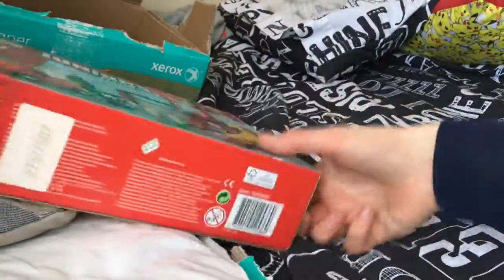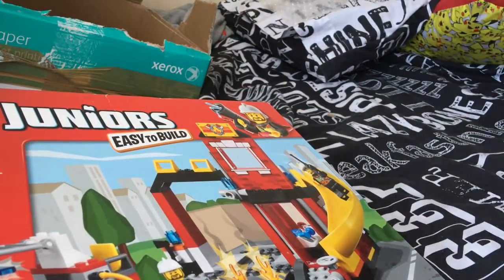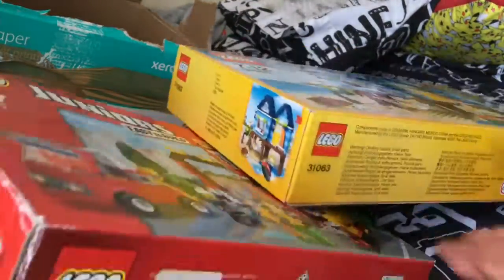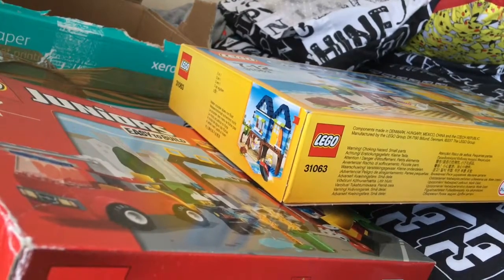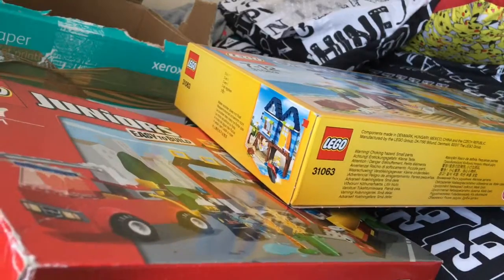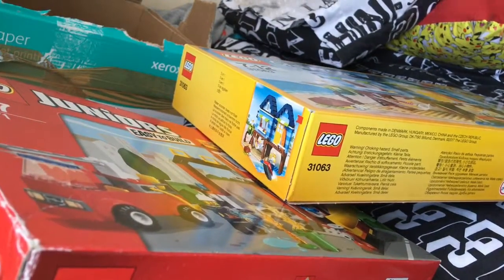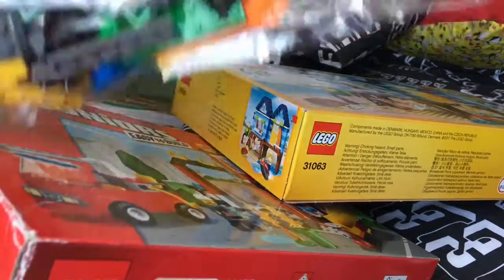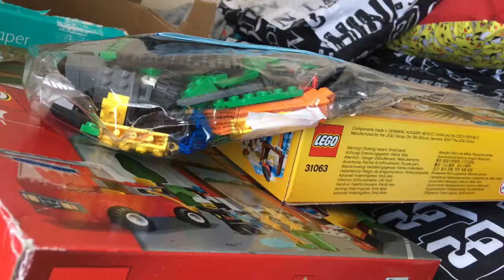Yes, so we have the junior set here. We have the creator set here. And lastly, we have the, one sec. The cargo truck thing here. Where's all the stickers?